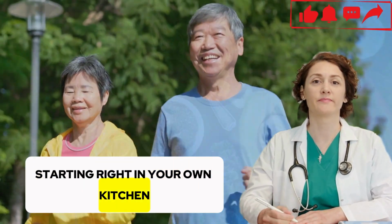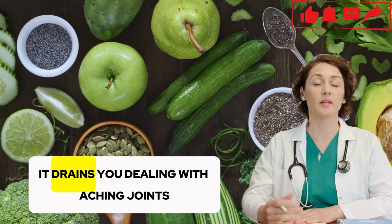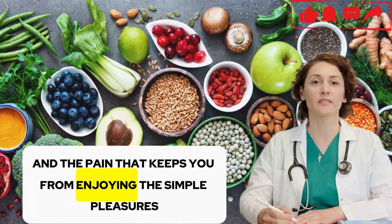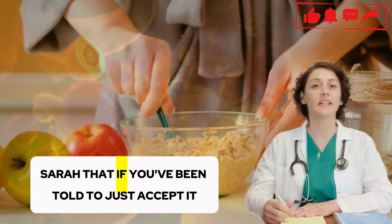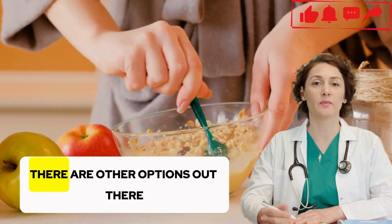See, arthritis doesn't just bring pain, it drains you. Dealing with aching joints, that morning stiffness, and the pain that keeps you from enjoying the simple pleasures can be exhausting. And I want you to know, Sarah, that if you've been told to just accept it, there are other options out there.